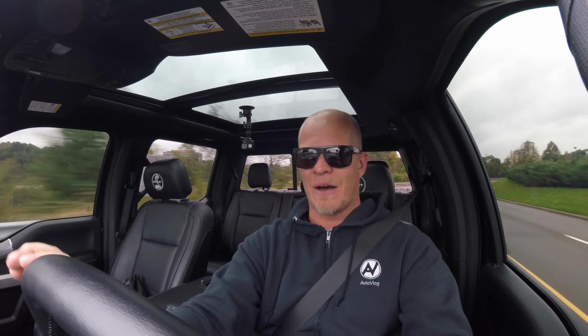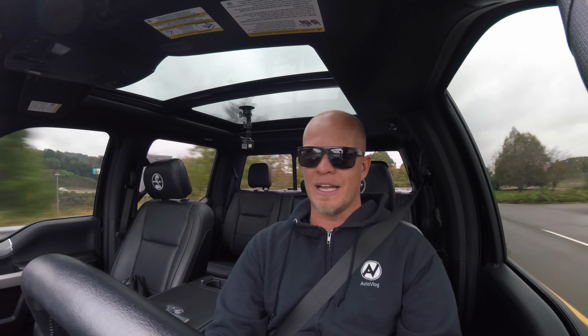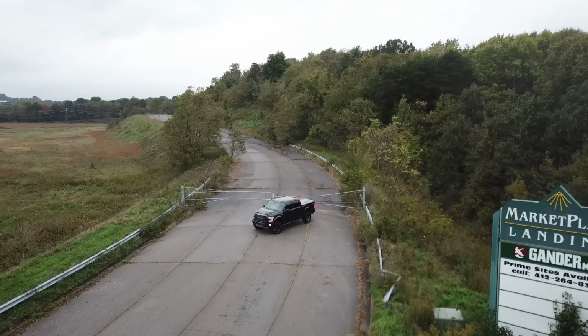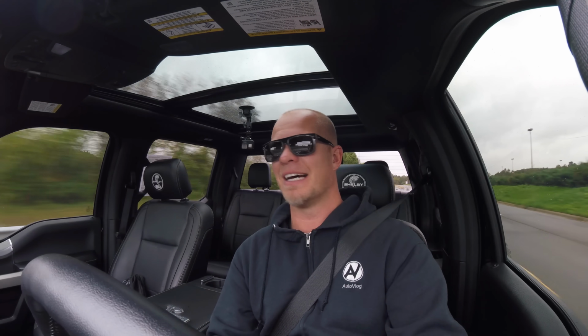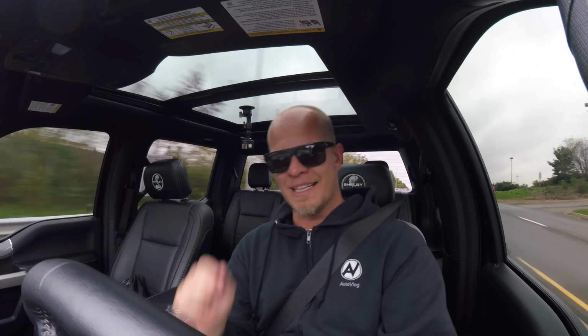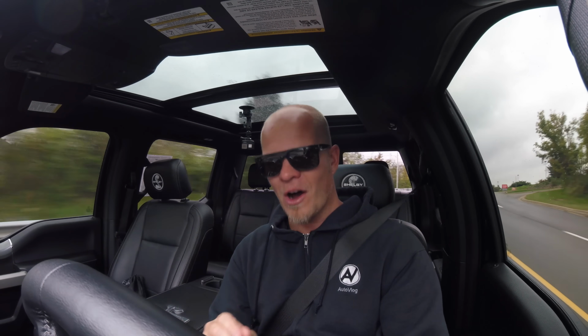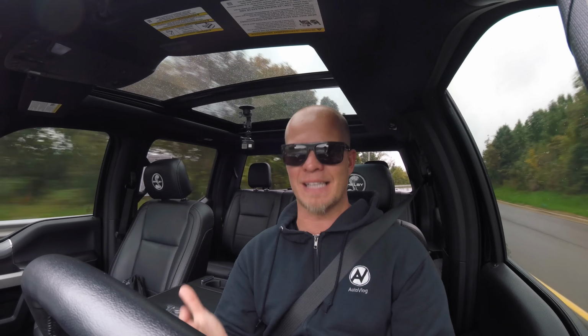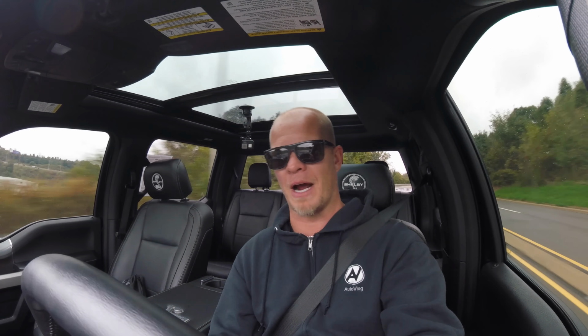Alright, so we're not really out on a regular road yet, but it is just such a weird feeling that a big vehicle like this can be this fast. It almost feels unnatural. And that is what is so awesome with a truck like this. Like, why would you need a truck with 750 horsepower? Well, because you can. It's America.